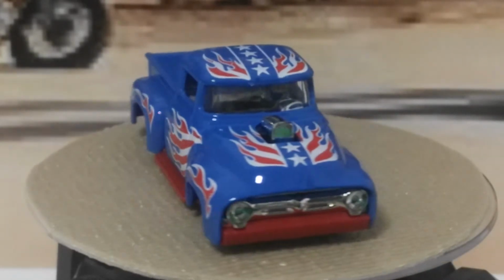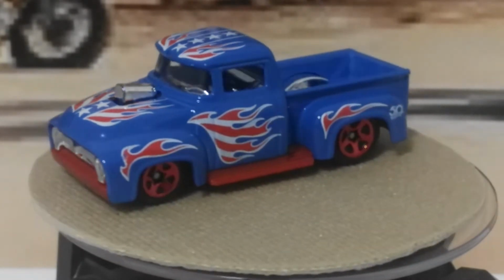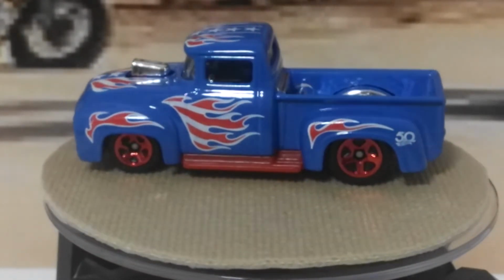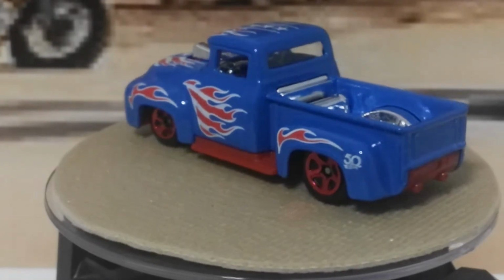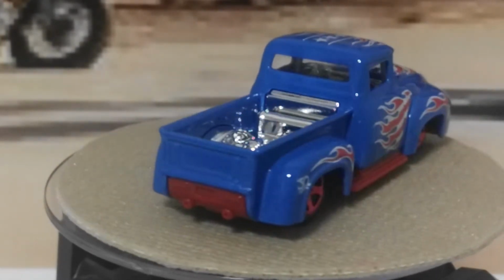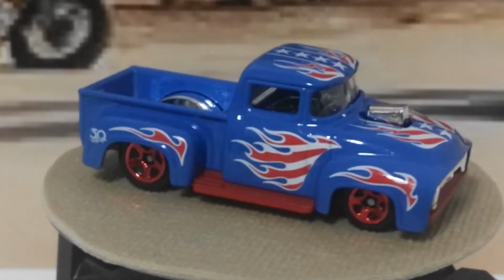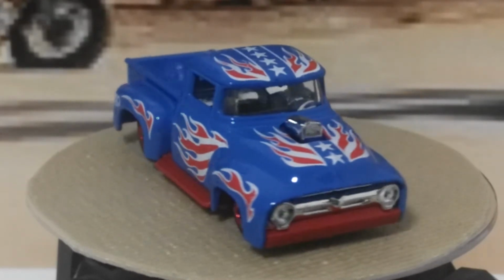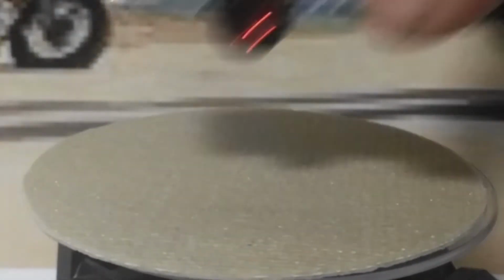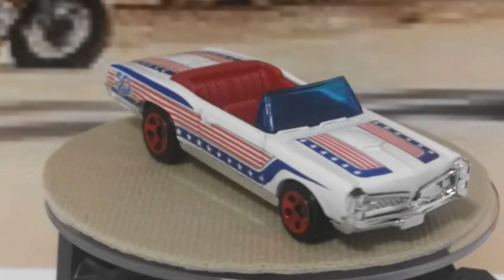So we're at the halfway point. Number 6, we've got a 1967 Pontiac GTO. This is a convertible. I've got a number of GTOs, but not many convertibles. So let's break this one off the card. So this is the H, the letter H, that spells wheels. So here we go. This is really nice. Check that out. That is very cool.